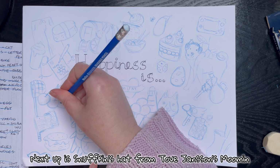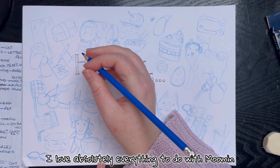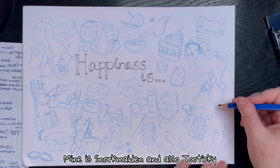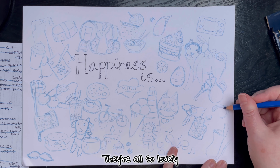Next up is Nuffin's hat from Tove Jansson's Moomin. I love absolutely everything to do with Moomin. Do you have a favourite Moomin character? Mine is Snork Maiden and also Tootiki. Oh, and Ninny too. They're all so lovely.